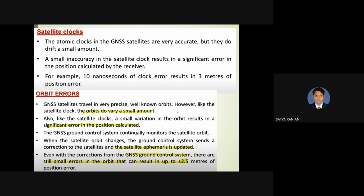So, orbital errors. GNSS satellites travel in very precise, well-known orbits. However, some of the time the orbit also drifts due to some factors. So, like the satellite clocks, a small variation in the orbit results in a significant error in the positioning calculation. So the global navigation satellite system ground control system continually monitors the satellite orbits for errors, and when the satellite orbit changes, the ground control system sends a correction to the satellites, and the satellite ephemeris is updated. So if there are any orbital changes, then they are corrected immediately.